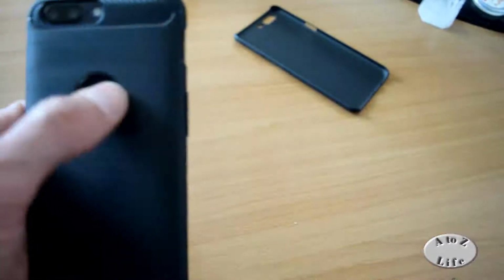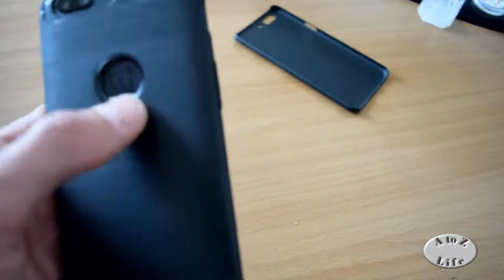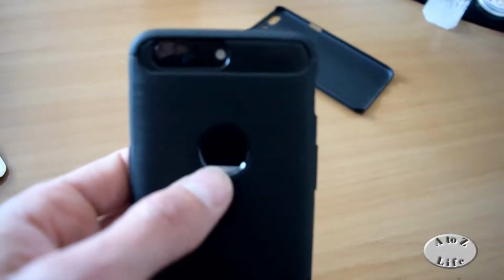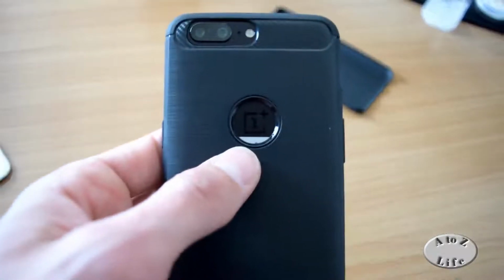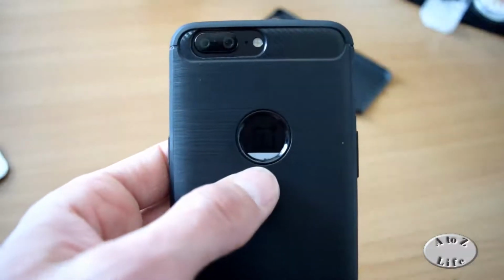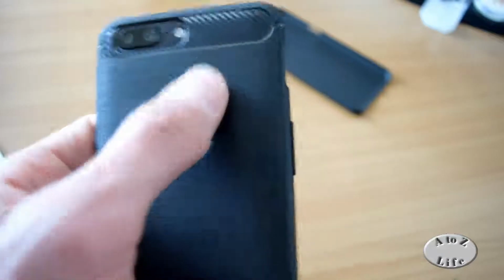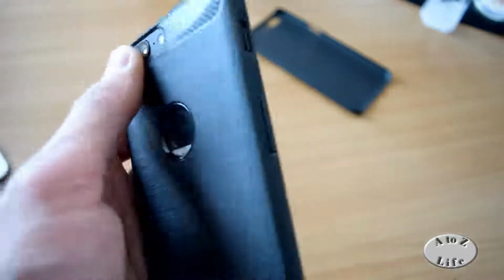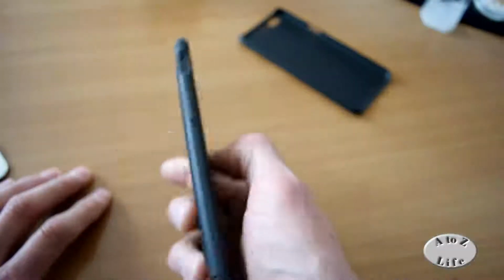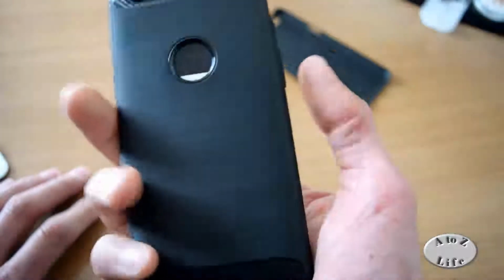Okay, this thing is for 1+5. I don't know if you can see. Let's have a look. Let's put focus exactly on the point. Yeah, as you see, it's a specific, let's say, round window for 1+. And you have the flash. It's protected. Everything's protected. Yeah, even in this cover, the mobile phone doesn't feel that big. I think it's good. Maybe I will try it.